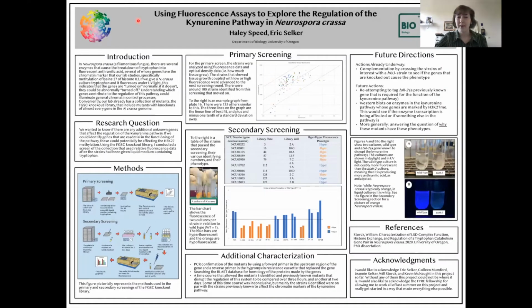My name is Haley Speed, and my project is using fluorescence assays to explore the regulation of the kynurenine pathway in Neurospora crassa. Neurospora crassa is an orange filamentous fungus that our lab uses to study general chromatin control processes.